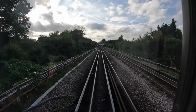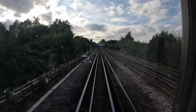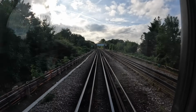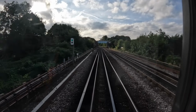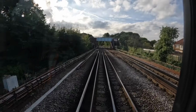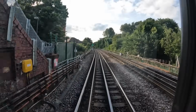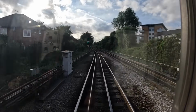And I think the idea is just to slow you down as you come towards Rayners Lane, because there's quite a few signals between here and Rayners. Not only are you joining the Metropolitan line, you've got Piccadilly line trains terminating there. You can reverse off the platform, so it just slows you down a bit. I think we're clear into the platform.